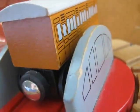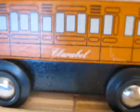Magnetic coupling on either side. This is the only official Thomas stock I have, apart from my breakdown train. She has vents at the top, in a nice brown paint, lots of windows, doors, it's got a grey roof, worried face with two more black lines down the side, two sets of wheels, and then magnetic up on either side, and the Annie written on the side. Clarabel is exactly the same, except it says Clarabel on the side, and a more happy face.